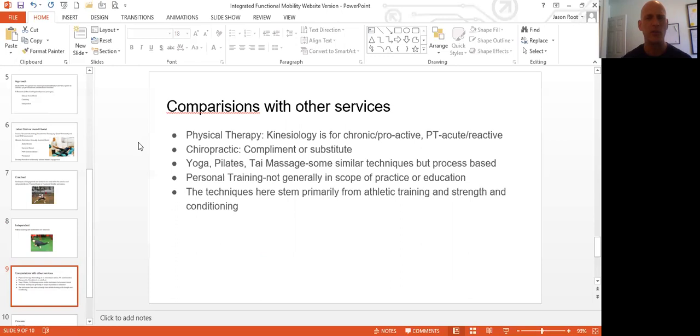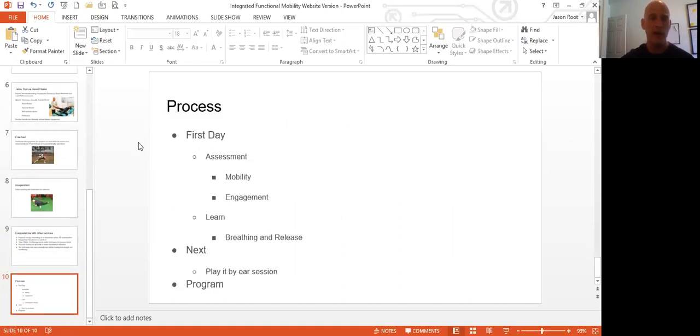Personal training is a little bit more general and broad in scope, more for just general fitness than is kinesiology. So the techniques here stem primarily from athletic training and strength and conditioning. So those would be the two most similar things that one could do or go through.